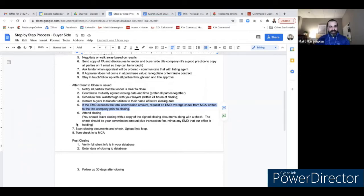Your buyers are going to get the final numbers from the mortgage company, or from the title company, saying you need to bring this to closing. 99% of the time they're going to have to wire it. So they need to go to their bank and submit a wire so the money goes directly from their bank account to the title company.